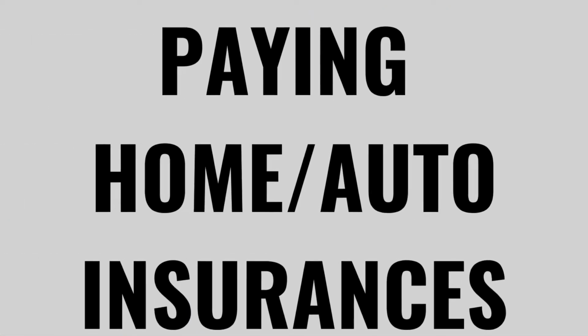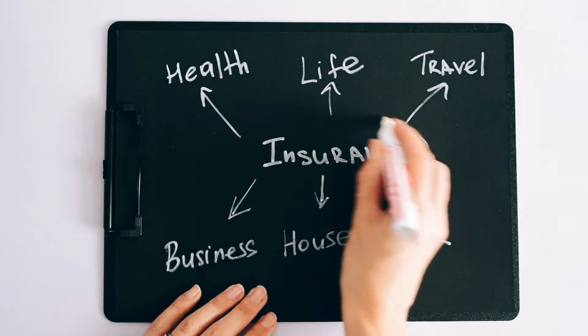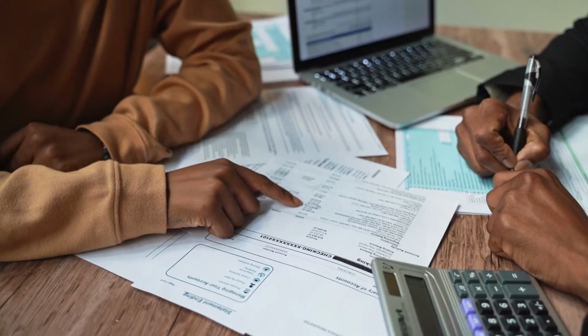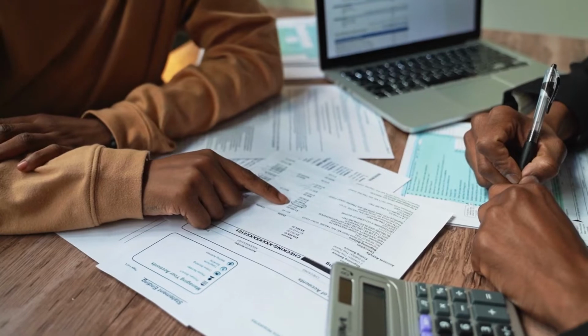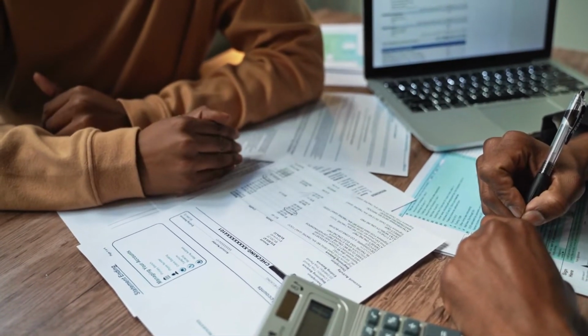Paying home and auto insurances. Now for this one, if you are paying your insurances month by month, you can simply call your insurance companies and opt to pay for 6 months altogether. Sometimes this might be cheaper than paying month to month. Even if it's not, you'll be able to complete a significant amount of your minimum spend requirement.